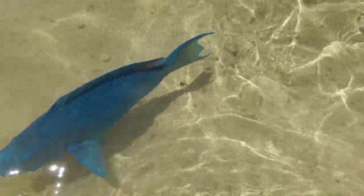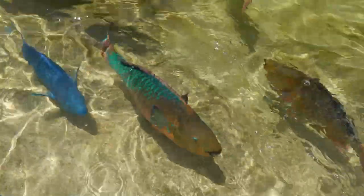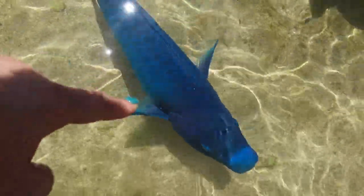They feel so good. Oh my God. Okay. They feel so good. Look at them around my feet. It's a big one. Here you go, baby. Look at them. Oh my God. Thank you. Look at that, guys. You have to do this. Look at this fish. It's so blue. Oh my God. They're just going crazy.